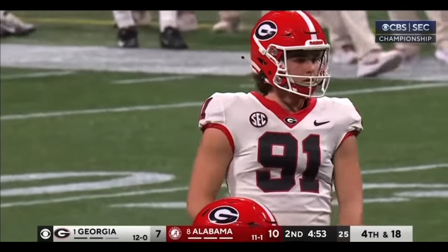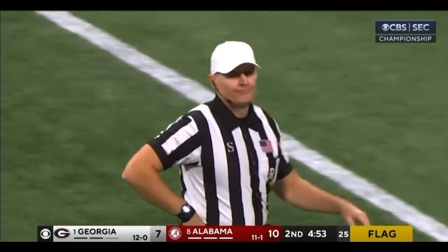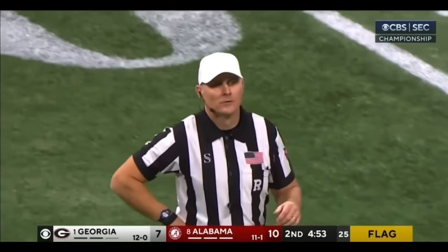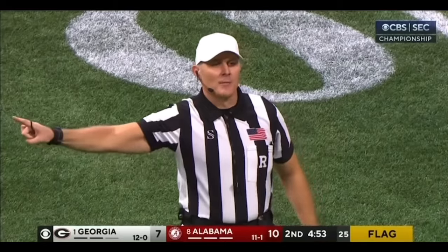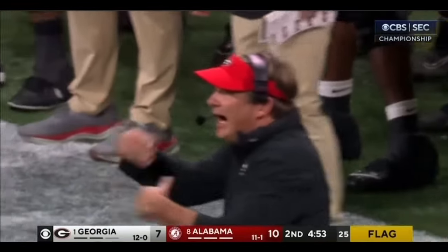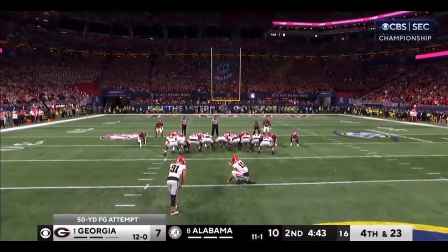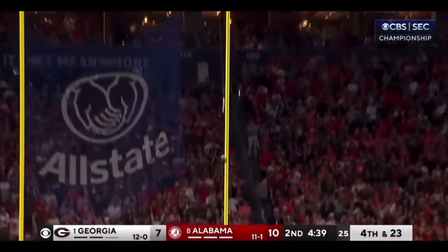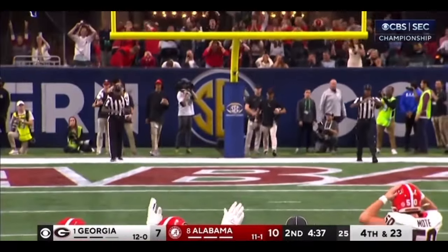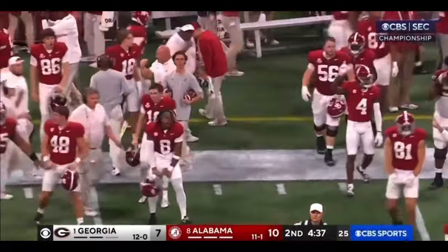And it's going to be a false start on Georgia. It's going to be from 50 yards now. False start. Kicking team, number 55. 5-yard penalty. And then fourth down. For the tie. On the way. He hit the right upright and came out. And remember, the 5 yards made the difference.